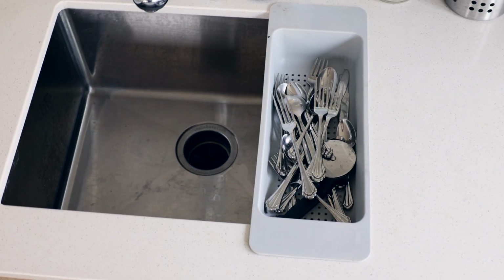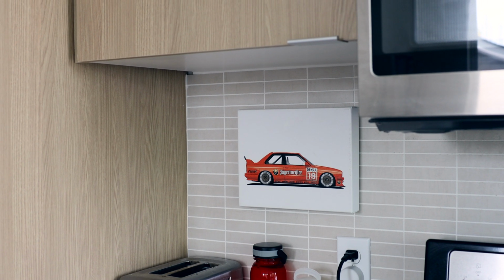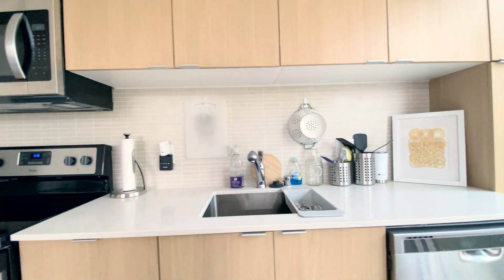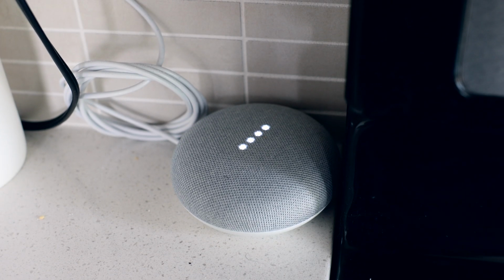Now I have this little thing that I got from IKEA, which I just put my silverware in to dry after it's been in the dishwasher, and I've also of course hung up some more art that my friends have given me over time. Just walking through the kitchen, you can see I've tried to keep it as clean and minimal as possible, and the other consistent theme you'll see running throughout my home is that I just have Google Homes everywhere.